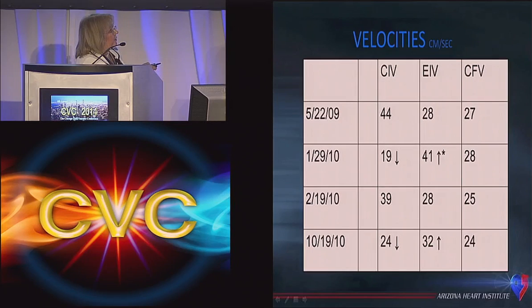I want to show you that when we measure velocities in the common iliac, external iliac, and common femoral vein, in May of '09, you could see that they were pretty normal. That was after her initial stenting to revision. But she came back about 6 months later, and you can see that the common iliac vein velocity was down to 19 centimeters per second, whereas in the external iliac vein it was up. So it was more stenotic here. And after treatment with angioplasty in February of that year, she pretty much normalized her velocities throughout the entire iliac system.